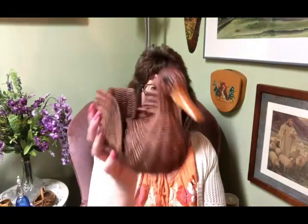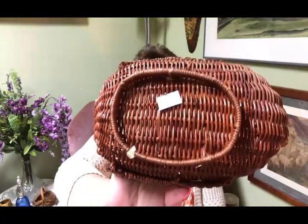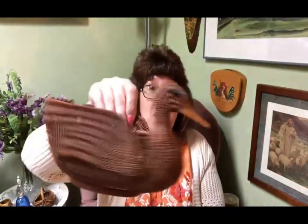And then the last thing I picked up was another one of these poultry shaped baskets. I collect these, and I especially like unique ones, and this one was very unique. I'd never seen one like this before. The blue tagged items at Salvation Army today were 50% off. So this was normally $3.99, and I got it for $2. And so I will just go ahead and add it with the rest of my collection.